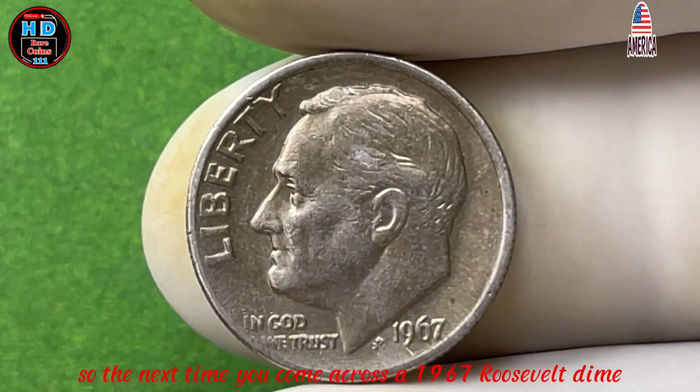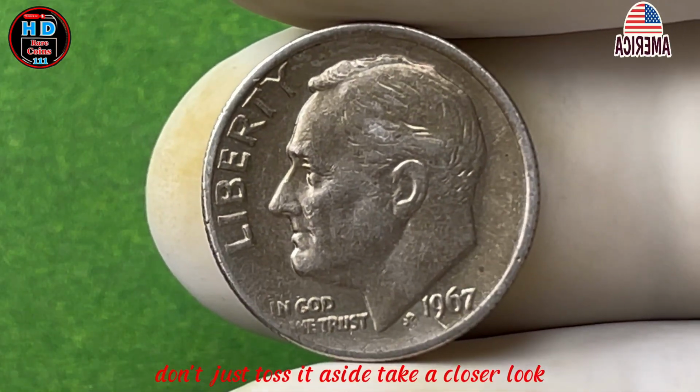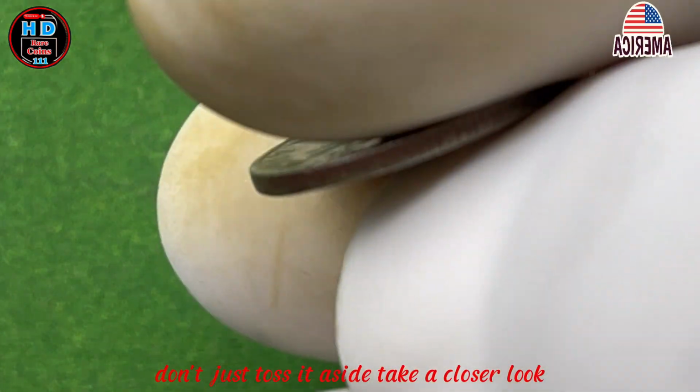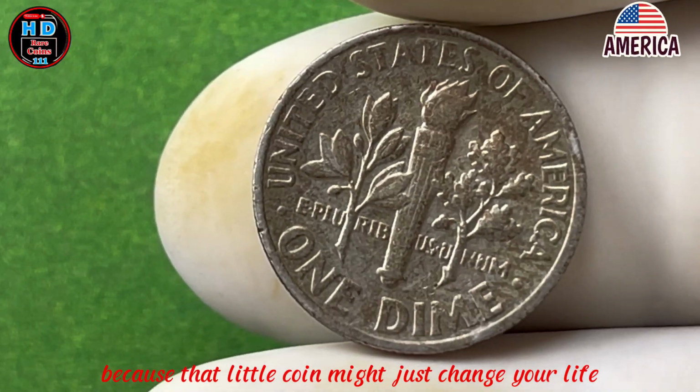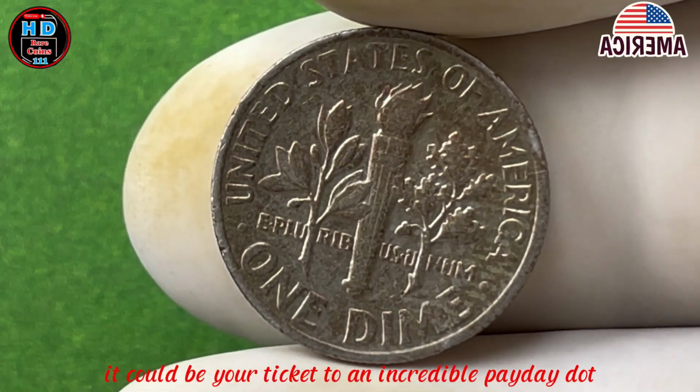So, the next time you come across a 1967 Roosevelt dime, don't just toss it aside. Take a closer look, because that little coin might just change your life. Who knows? It could be your ticket to an incredible payday.